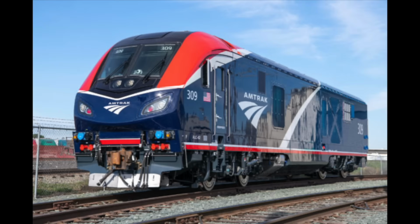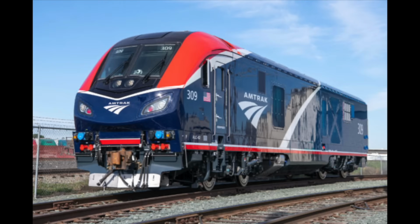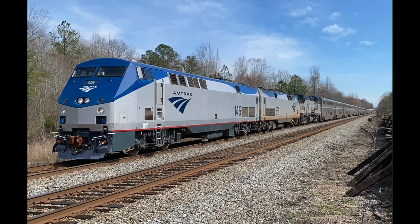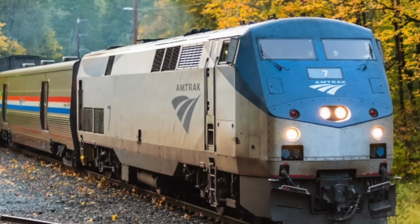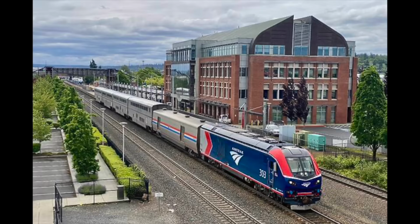Amtrak Phase 6 and 7. Historically, for 5 generations of paint schemes, the color palette of Amtrak locomotives has been blue, silver, and red. Silver was always, at least to me, the most iconic color of an Amtrak locomotive, but apparently they got together and decided to trash an iconic look that's been in place pretty much as long as Amtrak has been around and make it blue. And of course all the coaches are still silver, so you get this hideous mismatched train most of the time.